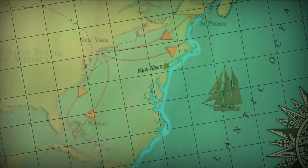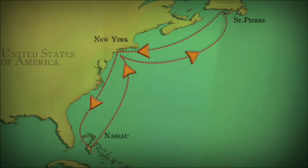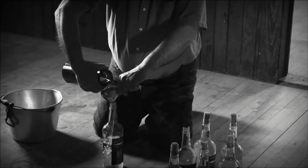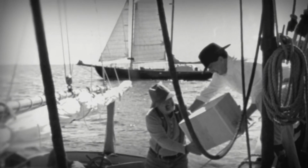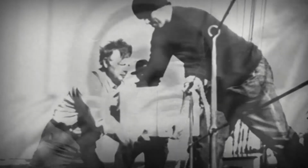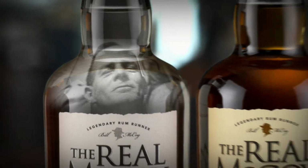waters. Other rum runners soon copied McCoy and began bringing their own ships full of alcohol up to New York. But they usually watered down or adulterated the alcohol with wicked chemicals like turpentine, wood alcohol, and prune juice, which became known as booze, hooch, and rot gut. McCoy never did any of that. He maintained a high standard of quality, and that's why he and his product became known around the world as the Real McCoy.